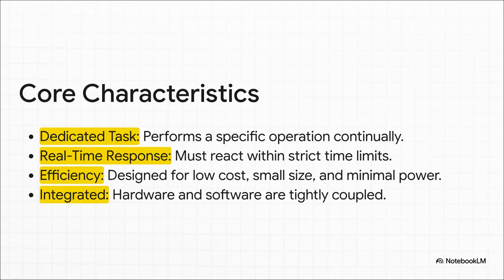But, and this is a big one, it has to have a real-time response. Think about your car's cruise control. It needs to react to what's happening on the road instantly. A delay there isn't just an annoyance, it could be a complete disaster. And on top of all that, it's got to be super efficient, cheap to make, tiny in size, and barely sipping any power.